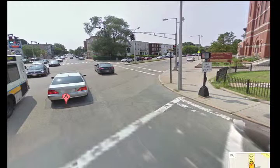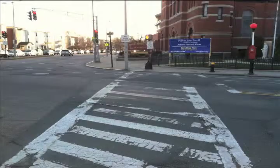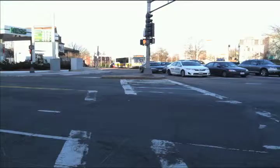From this corner, you can walk south across Columbia Road or east across Dorchester Ave. The push button to cross east across Dorchester Ave is close to the edge of the sidewalk and very convenient. Crossing east on the north side of Dorchester Ave is the most challenging part of this intersection, and I will get to that in a minute.